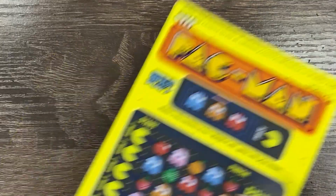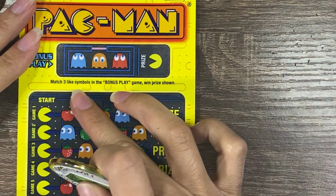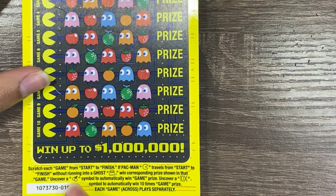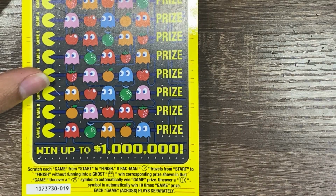And our last ticket is the Pac-Man. So up here, we're looking to match our three symbols. And down here, we just keep on scratching. If the Pac-Man goes all the way, we win the prize. We get a cherry symbol. It's an automatic win. A 10x is 10 times the prize.